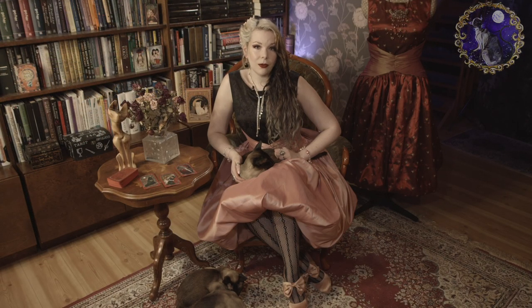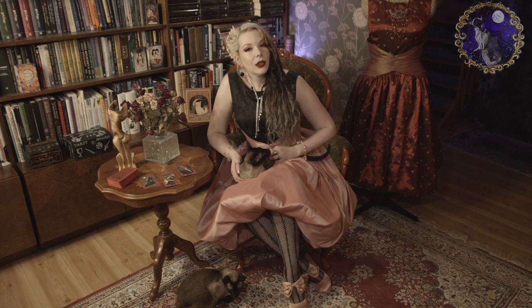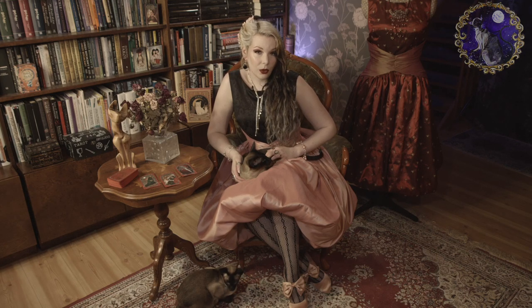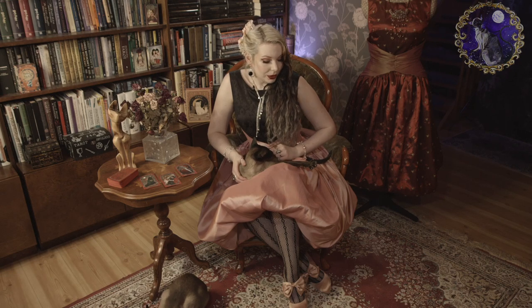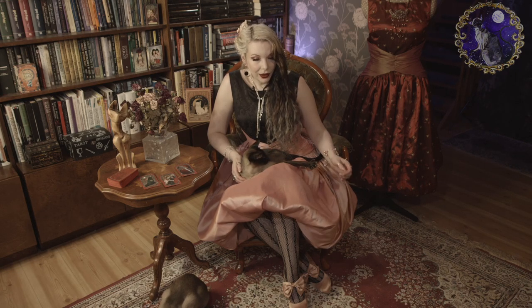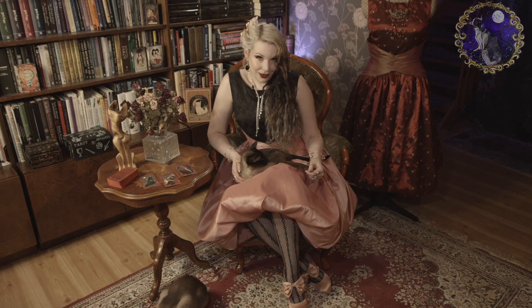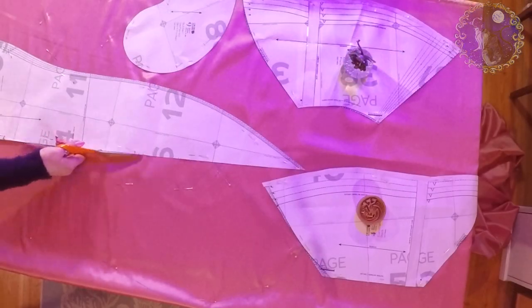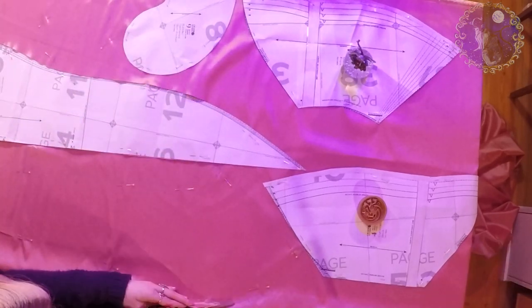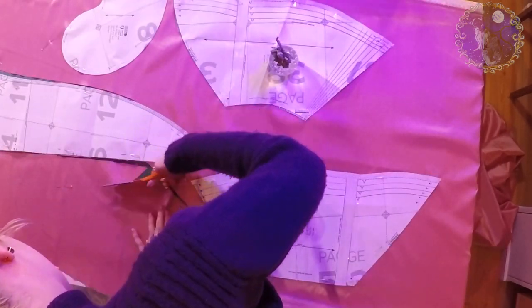I have quite a few taffeta fabrics in my stash, which I originally thought I would use for Victorian gowns, but since then I prefer to sew those in silk fabrics, so these taffetas have been waiting in my stash for the right project. And this is just it. And here I'm cutting the taffeta fabric, and these are the bow pieces and cummerbund and pockets.